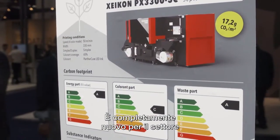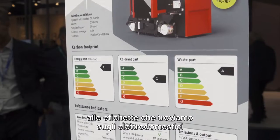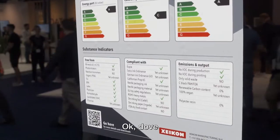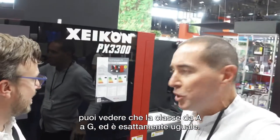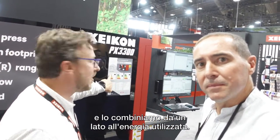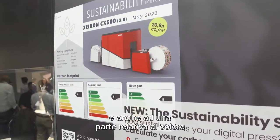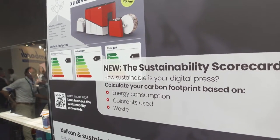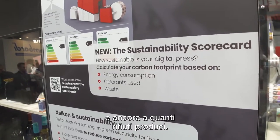So we place them now on all our machines. This is a very interesting approach. It's completely new to the industry, and it looks like the labels we find on domestic appliances, for example. Correct. Where you can see the class from A to G. It's exactly the same, indeed. We combine it with the energy that you use for the machine to say how much it consumes. Also on the coloring part, how much it takes to make your colors, your inks, how CO2 consuming this is, and otherwise how much waste you have.